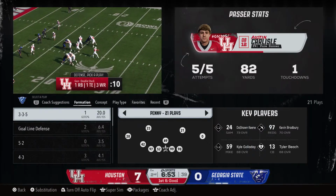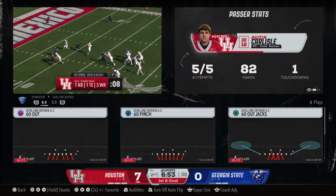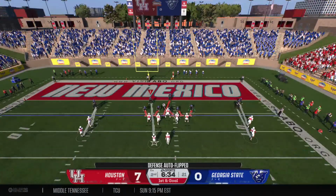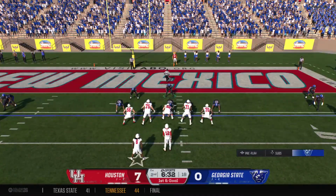All right, defense. It ain't working, right? They're stringing together several first downs here. We're going to need to change this up, find something we can disrupt the quarterback and mess up this offense a little bit.